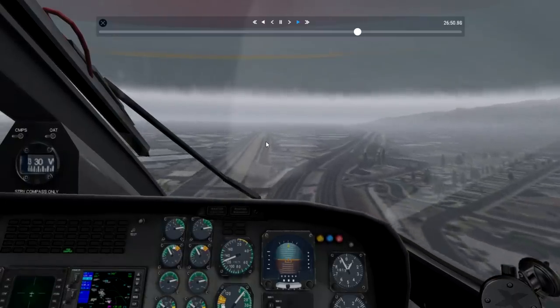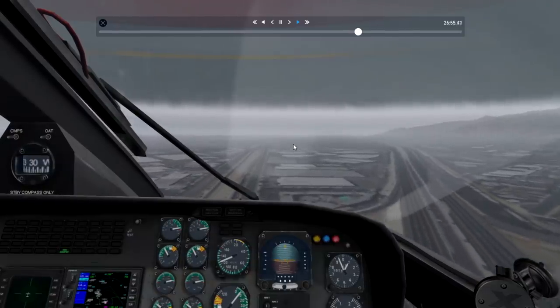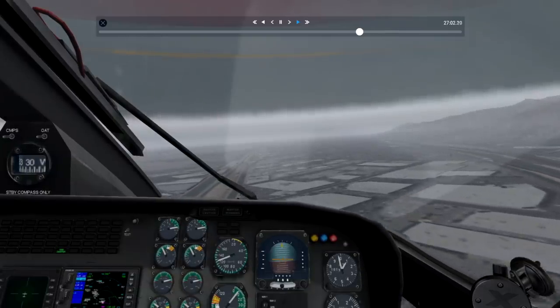November 2 Echo X-ray for your transition to Camarillo. Did you just want to follow the 118? 118, and then we'll loop around Van Nuys to catch the 101. 2 Echo X-ray. Number 2 Echo X-ray, roger.